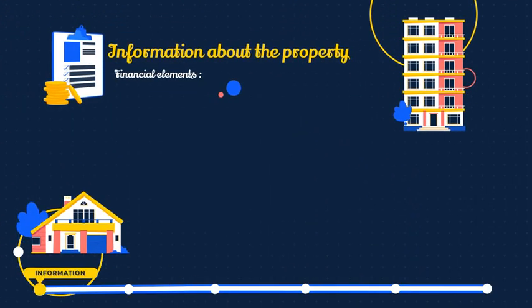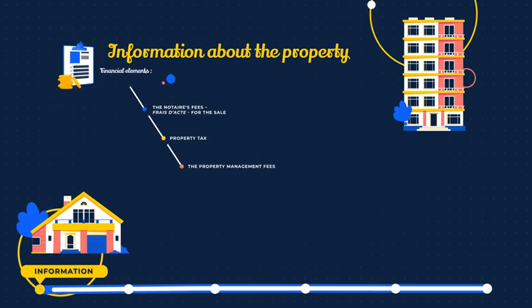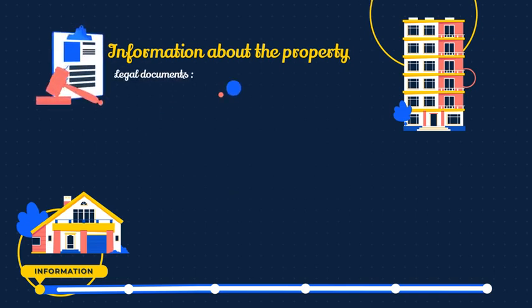Regarding the financial elements, regardless of the type of property, you need to know how much the notaire's fees, the frais d'acte, will be, the property tax, the property management fees. On the legal side, you'll need to see the technical surveys and specific documents for your property.